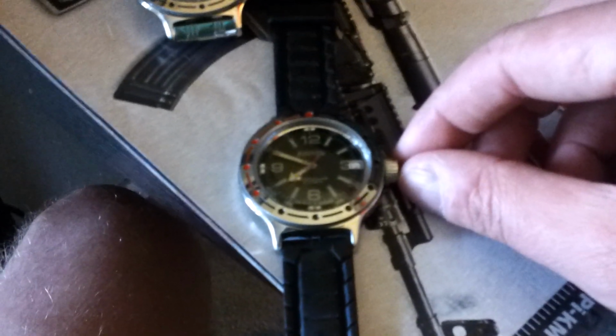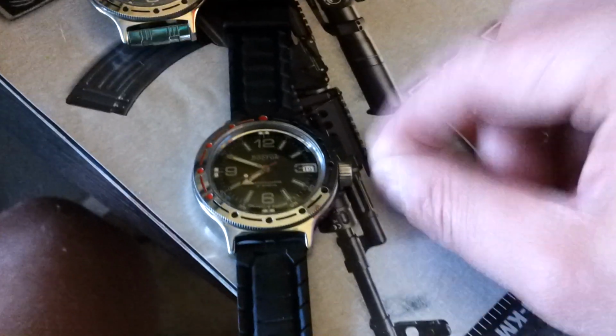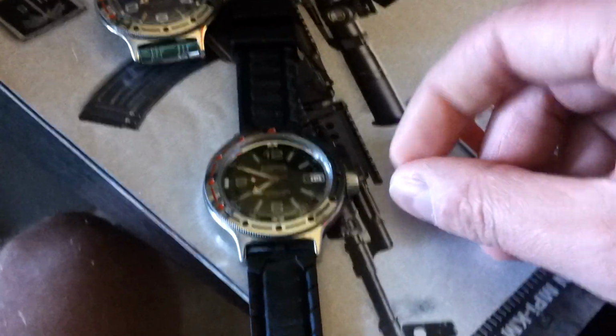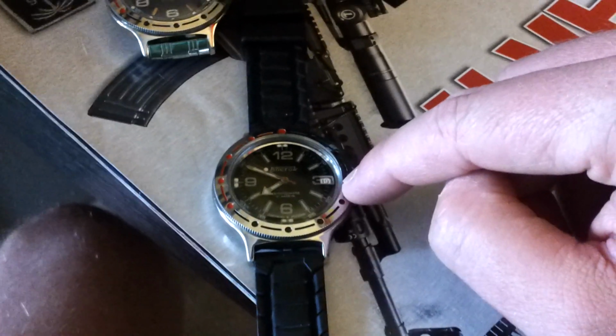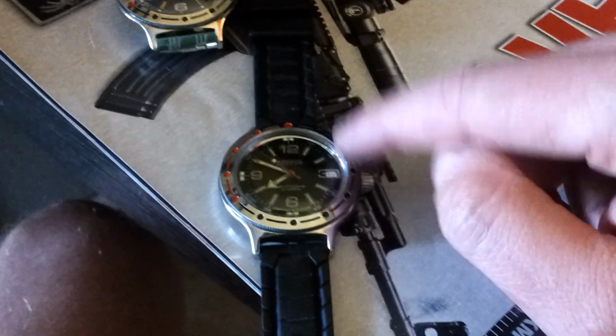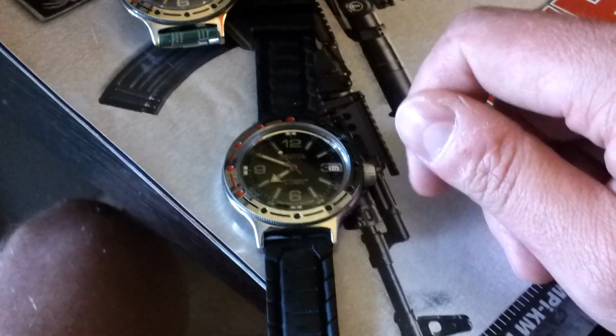Setting time, you would pull the crown out all the way, which you think you're going to break. It feels like it's going to snap, but it's not. You just pull it out, and then you hold it there, turn it forwards or backwards, and your hands would move. Now, setting the date is the challenge. You cannot just wind through the dates.